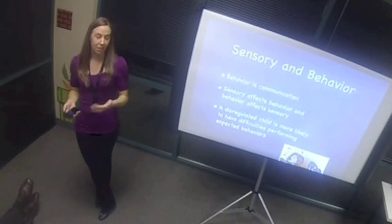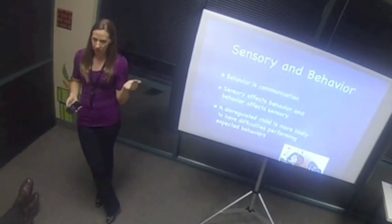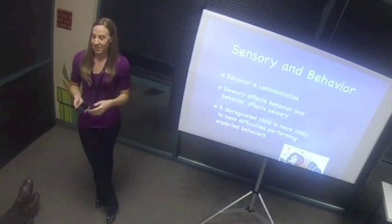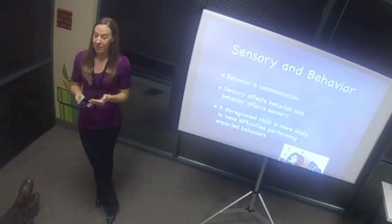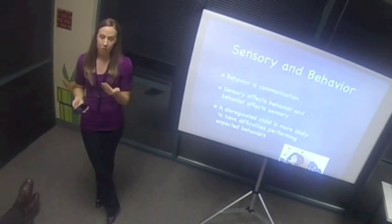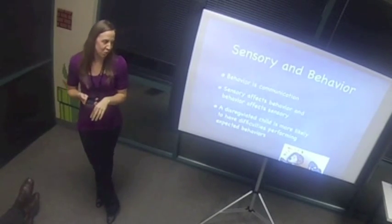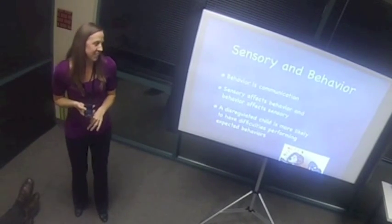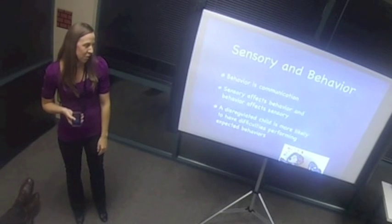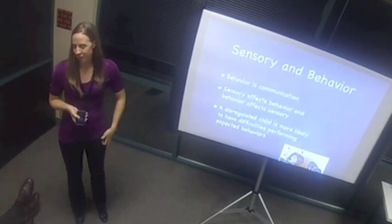Sometimes it's a bolt. And a lot of times your behavioral therapist may say, oh, is it avoidance of the task? Well, the task was hard, but if the kid was in a nice regulated state, he might have been able to deal with that. So that's why I say that they affect one another. And that's kind of what the bottom line is: a dysregulated child is more likely to have difficulties performing expected behaviors.